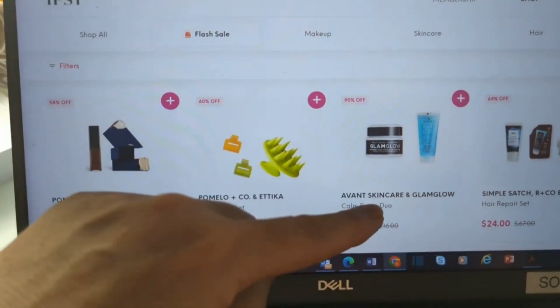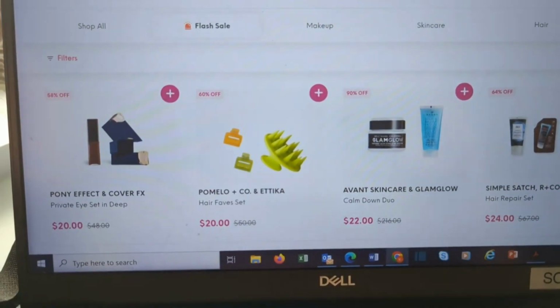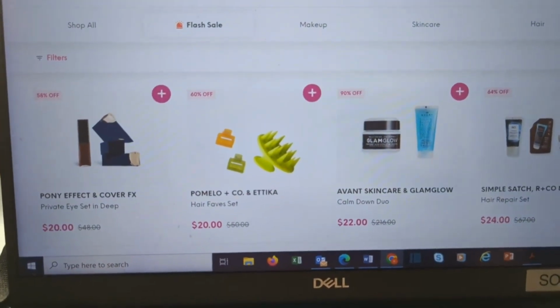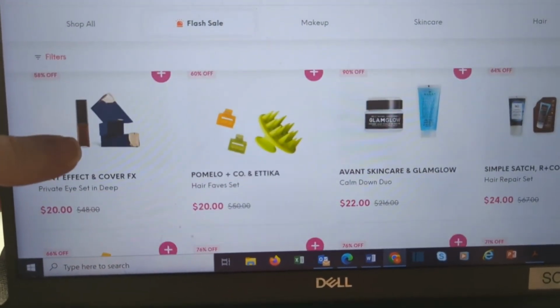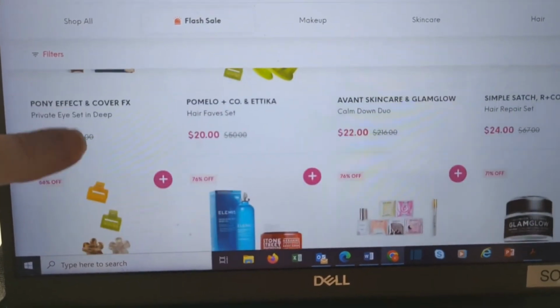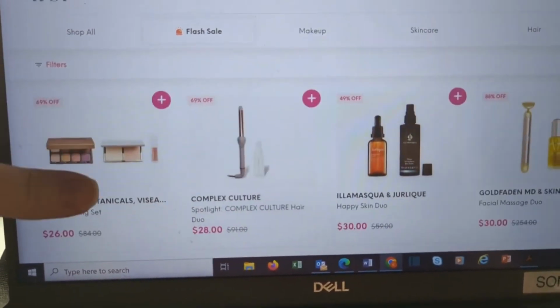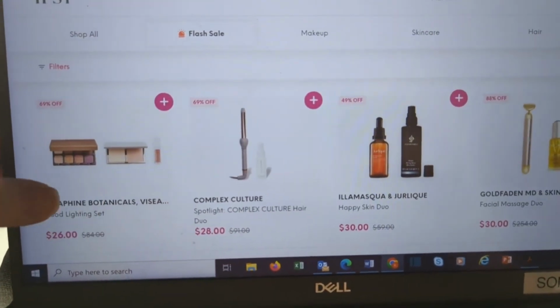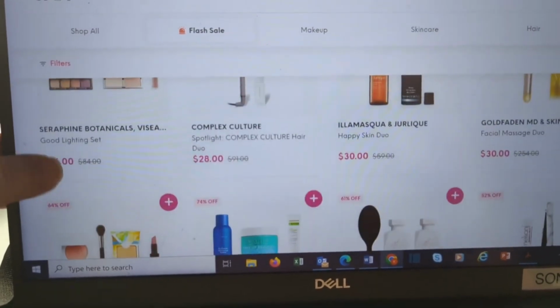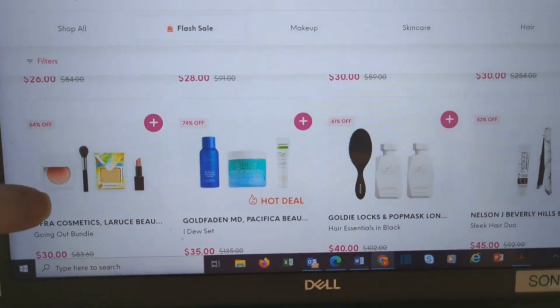Oh, it's Avant. That's what I was like, why is it $216? Because Avant is crazy, stupid, ridiculous, expensive. Most of your money is going there, but you can get it for $22. I've tried the Avant stuff because I've gotten it in bags and stuff. Nothing about it makes me think that it should be that expensive.